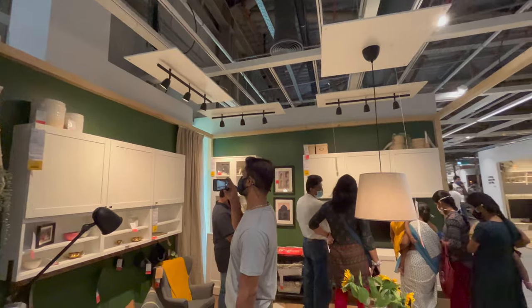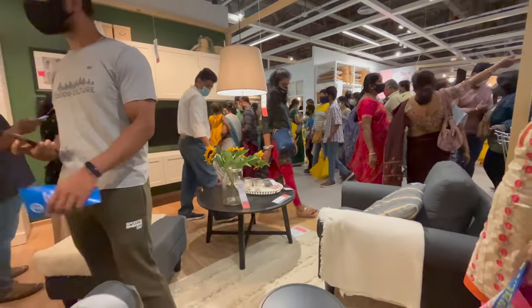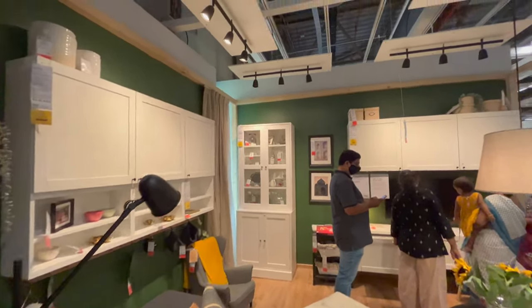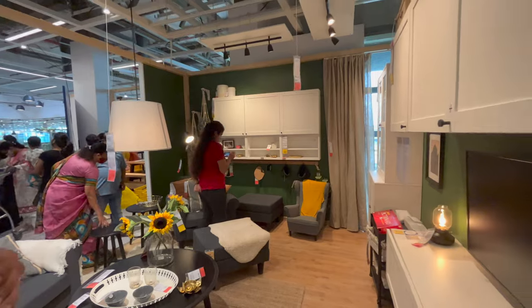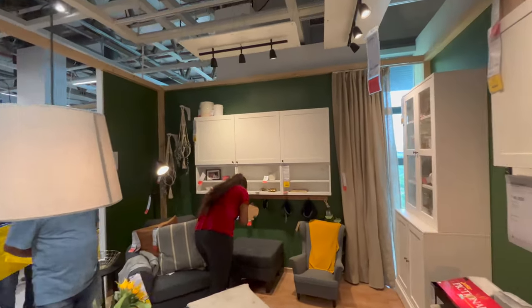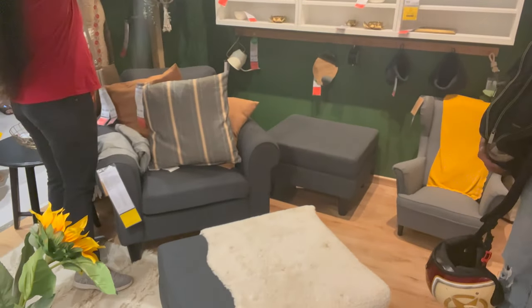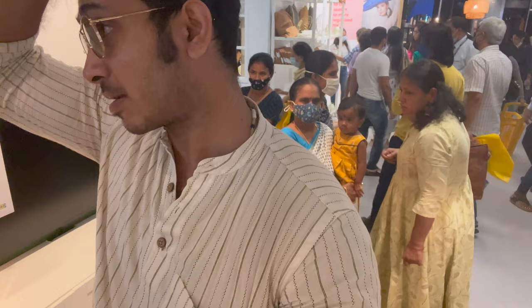Guys, let me show you another setup. This is for a hall room. Wonderfully done, macha. The furniture is actually quite simplistic, yet it's so elegant, right? Yeah. We are in the hall room of IKEA. I feel it's so simplistic, yet so elegant. True. Beautiful. So what next? I think you should check out the coming sections.